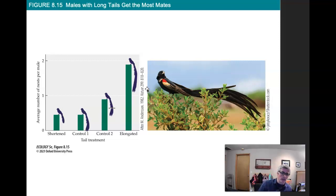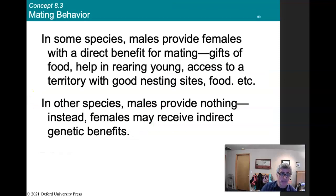There have been similar studies in other systems as well, but this is an eloquent but crude study of chopping up these birds' tails and gluing them back together, showing the effect that if you have a bird toupee, if you will, an artificially long tail, you become more attractive to the females.